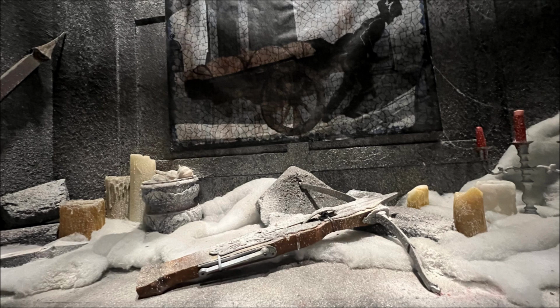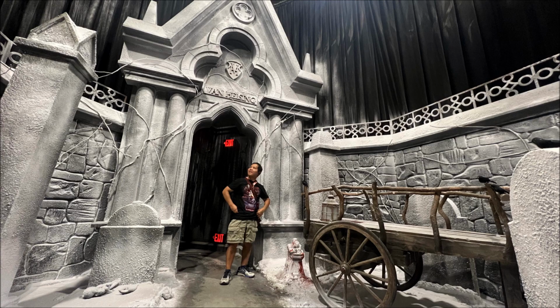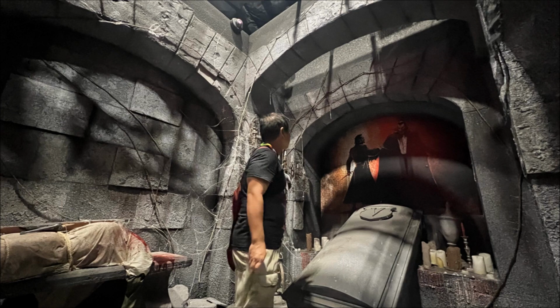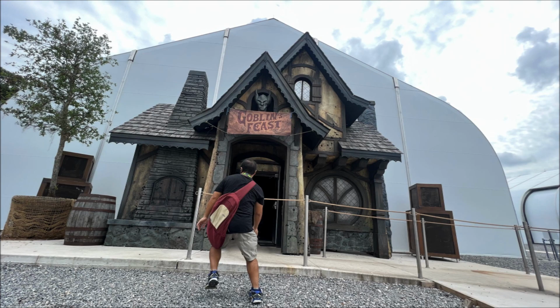who is based off the 1946 Universal movie She-Wolf of London. And in case you're wondering, the daughter of Dracula is inspired by the 1936 Universal movie Dracula's Daughter, featuring Dracula's daughter named Maria. And since we were right next to this house, we headed right into Goblin's Feast.